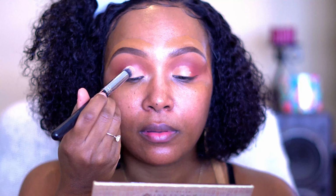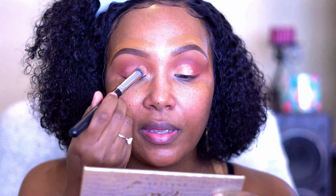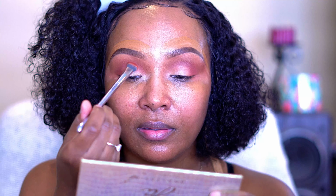I'm gonna just buff this in a little bit more with this brush right here. This is a good brush, y'all. A good dense brush. This one is from Marfa, the M173 brush. Let me go just on top of it right here in this area to reinforce Edges because I definitely covered up some of it.